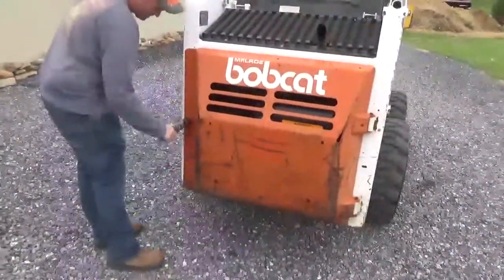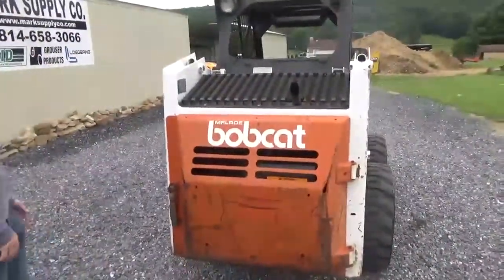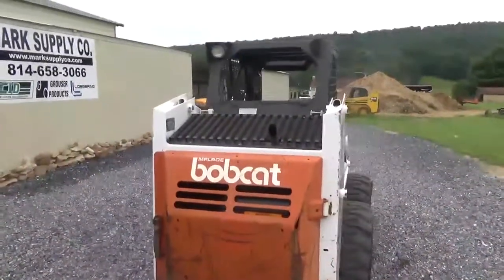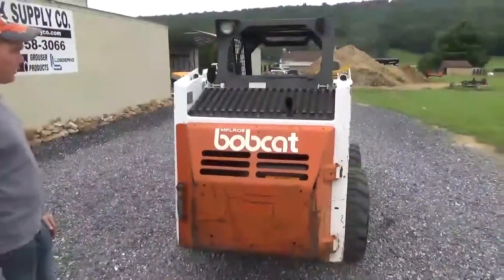I actually have this in an International 1066 tractor that will be coming online here shortly from this same farm. The man took care of his stuff and actually passed away, and this stuff came from the widow.